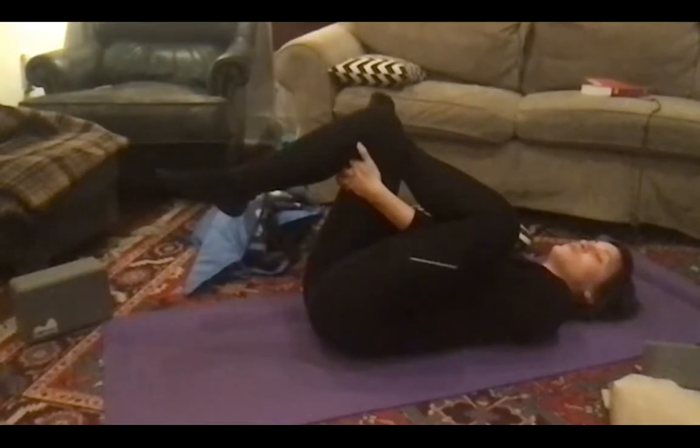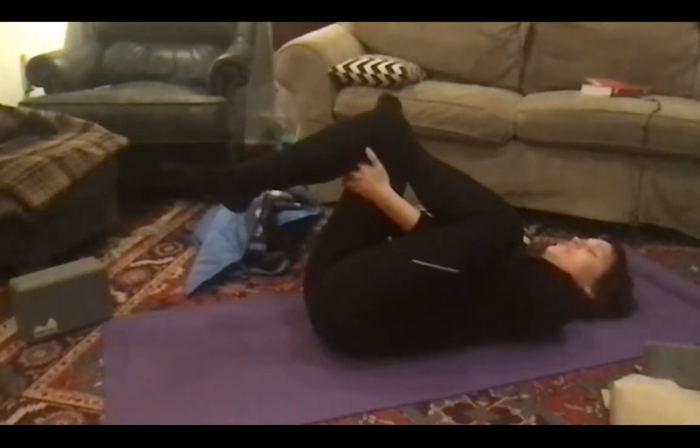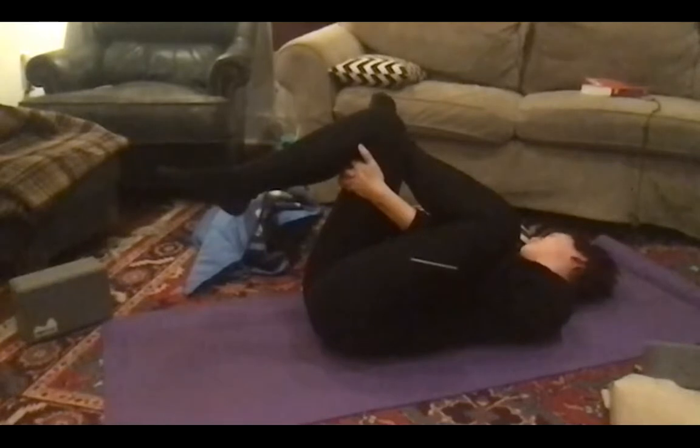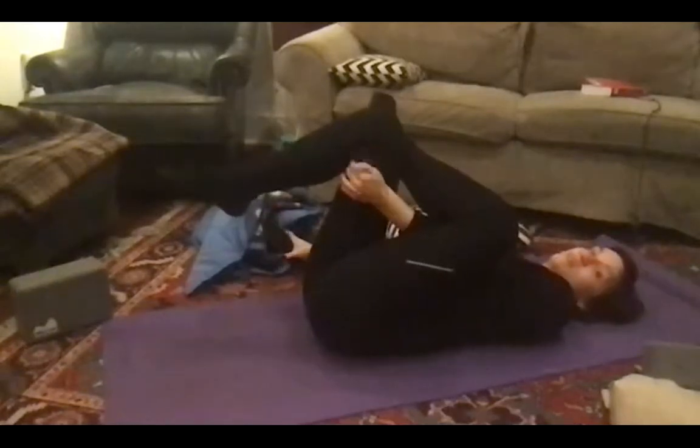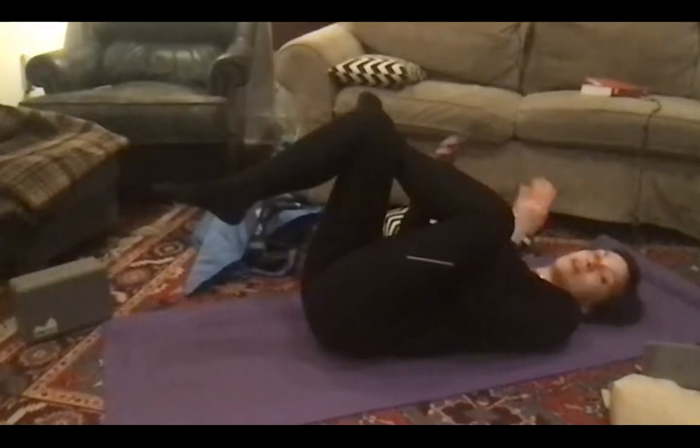Feeling just how the spine is on the mat. It's okay if it curves a little, the lower back. It's okay if the shoulder blades come off the mat. It's okay, even if the neck isn't totally straight on the mat. Just observing the spine and its relationship to the earth as of right now.